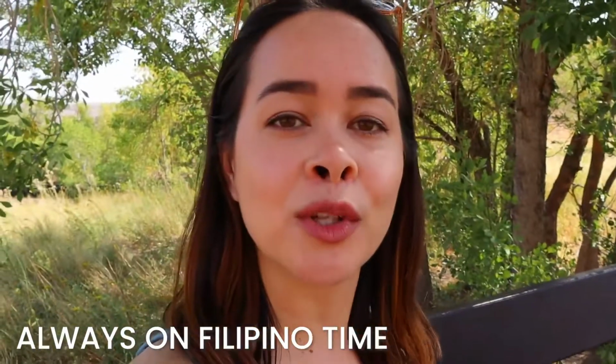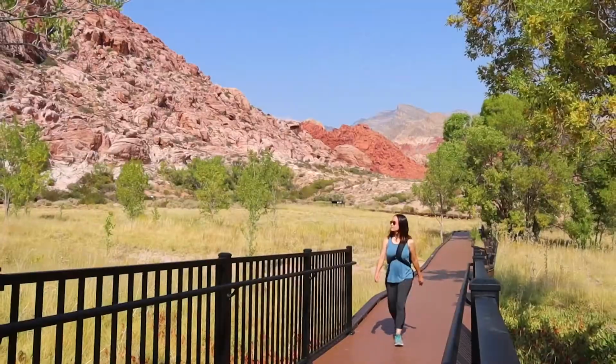It is currently the tail end of summer, beginning of fall. I wanted to get here a little earlier in the day so it'd be cooler. You know how that goes for me. So I'm gonna do a little bit of a speed run version of this boardwalk and hike, and let's get moving.